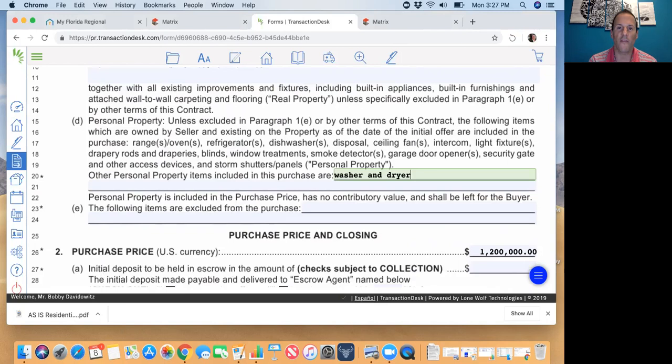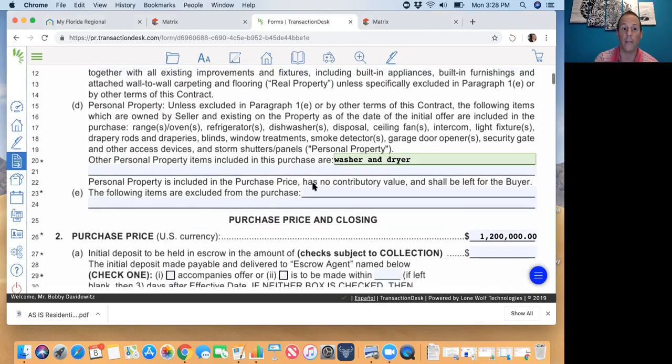Okay, this is often listed in the listing, but we cannot depend on another agent to do this right. So this is something that I would ask, especially if you're walking through the property and your buyer sees the washer and dryer and it's brand spanking new and it's really cool, and they're like, oh my God, I love this. Make sure you check with the listing agent if that's actually coming with the home, because as of the contract, the way it's written, it's not included in there, okay?